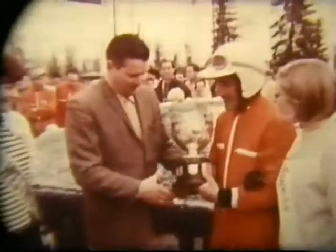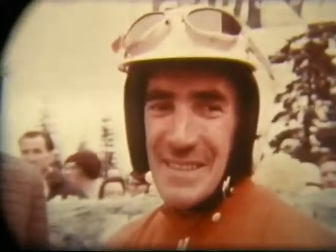Len Story presented the handsome trophy to Craig on behalf of Players. Now, let's drop into Calgary for the Stampede Parade.